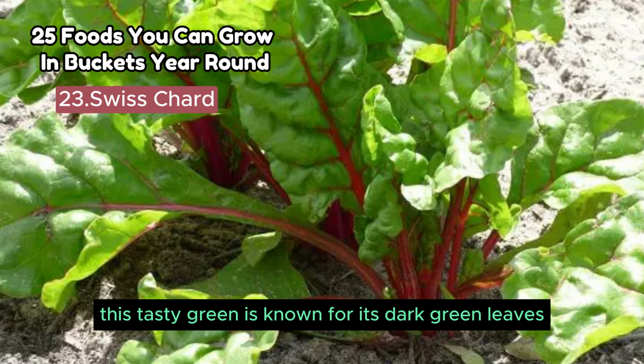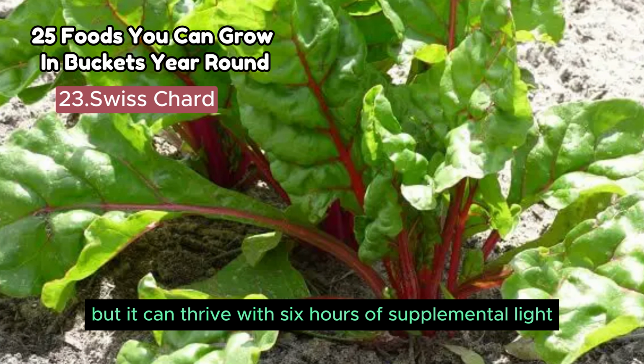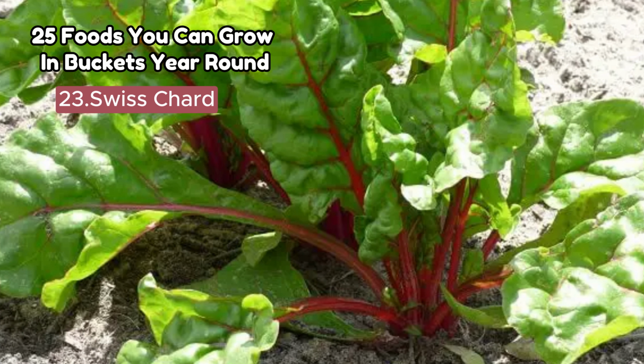This tasty green is known for its dark green leaves and striking red stems. Swiss chard needs full sun, but it can thrive with 6 hours of supplemental light.